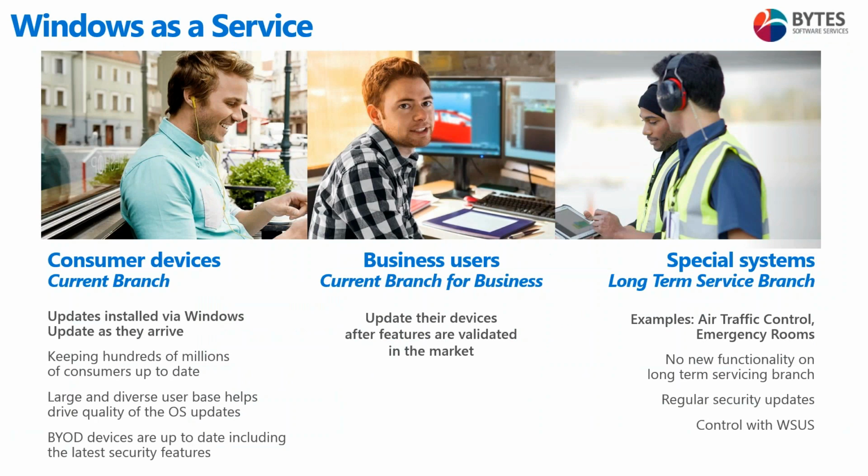So the consumer devices for current branch, the business users with the current branch for business, and the long-term service branch for those devices that need to stay on those versions for longer. But what does it mean from a licensing standpoint?